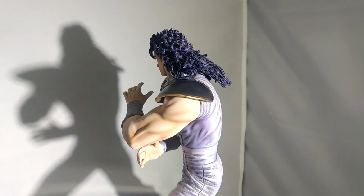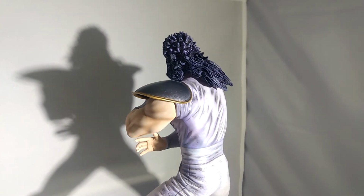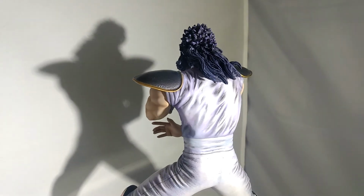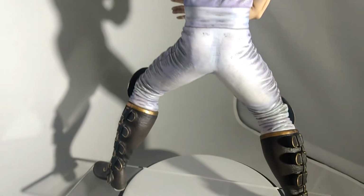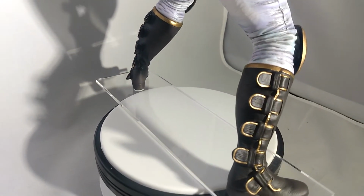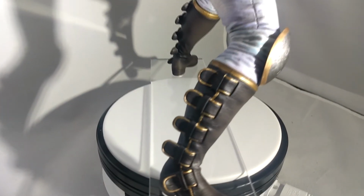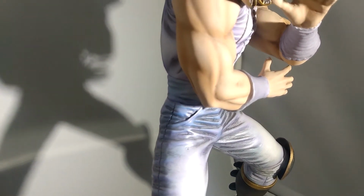It's well sculpted. The paint design is actually pretty decent. It's not 100% perfect, but it looks pretty good. If this was hand painted, it was a pretty good hand-painted job, even his bangs. It looks like they can actually break if you tug on them a bit. But all the details they have, even down to the nails, they even gave him nails.